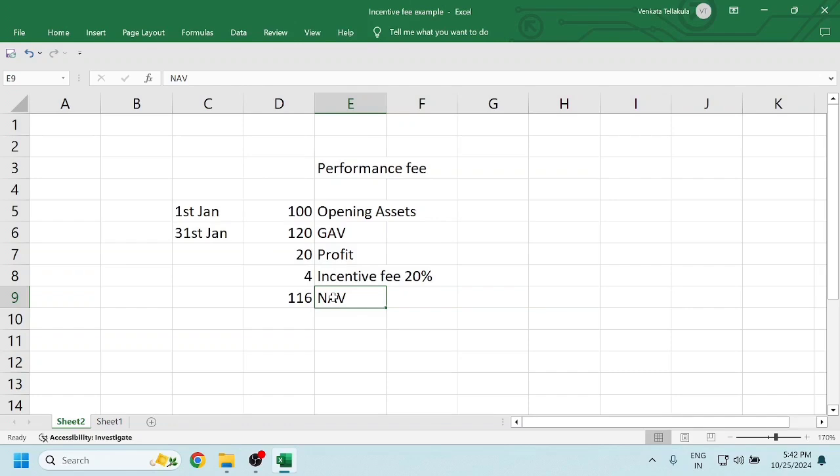Okay, so don't get confused with the mutual funds. In Indian mutual funds, there is no separate GAV and NAV because there is no incentive fee there. I'm talking about Indian mutual funds. In some Western funds there is an incentive fee, but in Indian mutual funds there is no concept of incentive fee. And that's the reason you will not see separate GAV and NAV.